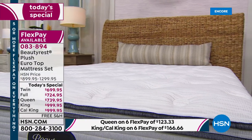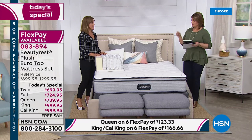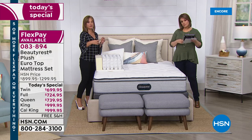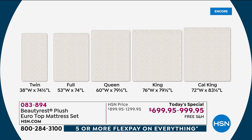Now, Terry says, what's the width of the King and the Cal King, please? Okay, 76 by 80 is your regular King. Your Cal King is a little bit longer. Here's your measurement, 84. So it's a little bit longer, but it's a little bit thinner, 72. So Terry, you see that graphic there? I hope we give you a little bit more of a picture.